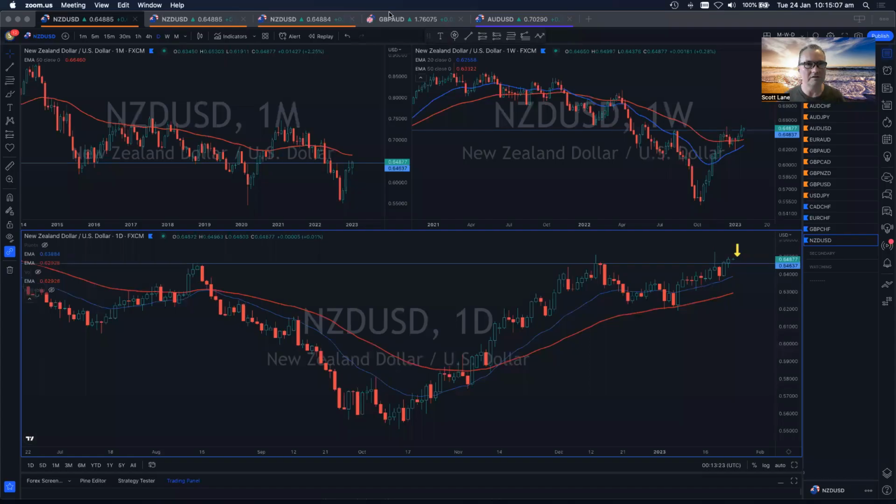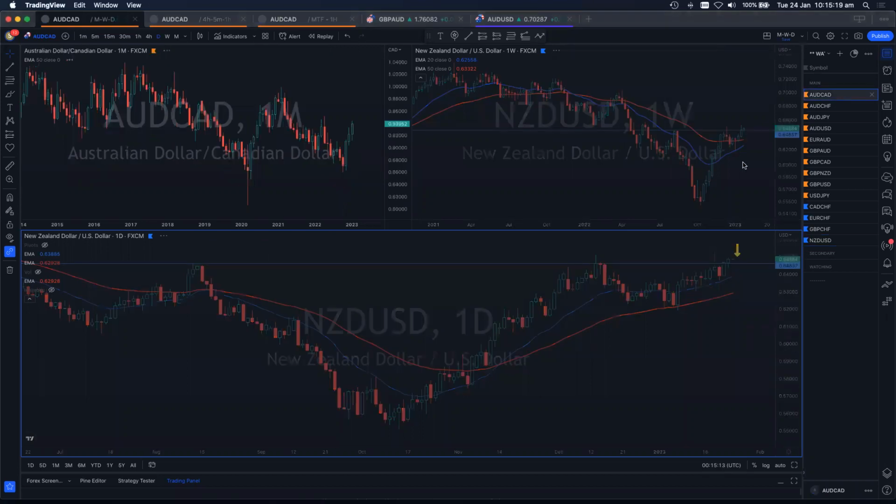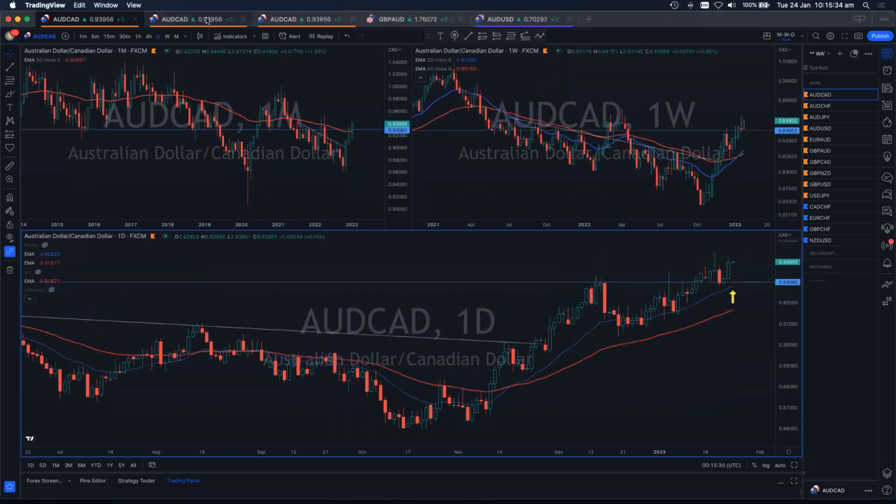Yeah, we'll just get this out of the way. Right. We'll start at the top. So Aussie CAD. There's quite a few here, but I'll get through them as quick as I can. Aussie CAD. Daily chart is showing us rejection of this strong SR line and very bullish yesterday. Aussie in general is very bullish at the moment. So we just want to get on those trends where we can.